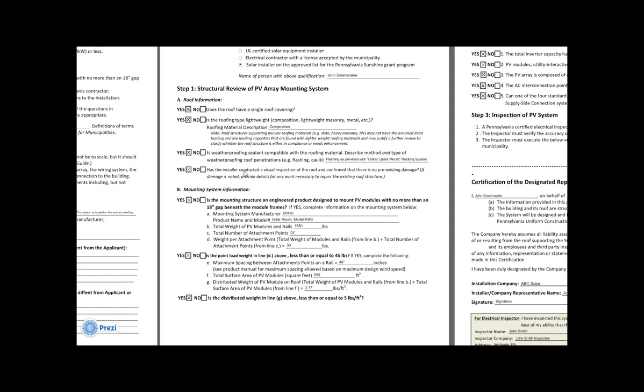penetrations. Has the installer conducted a visual inspection of the roof and confirmed that there is no pre-existing damage? If damage is noted, provide details for any work necessary to repair the existing roof structure. So there's an opportunity for him to add an addendum if he's noting any damage that would impact the installations. Once again, yes or no to any of these.